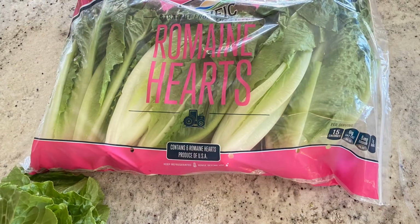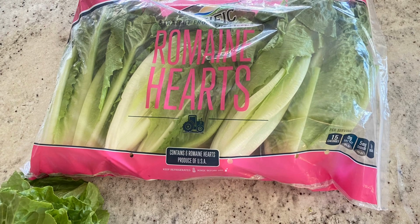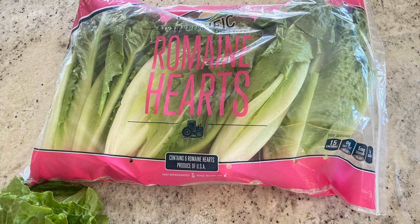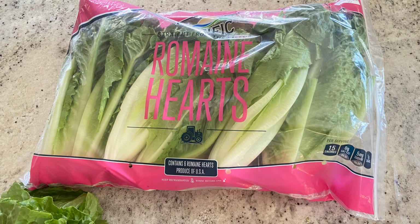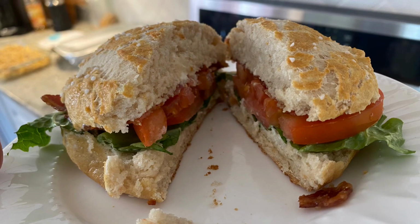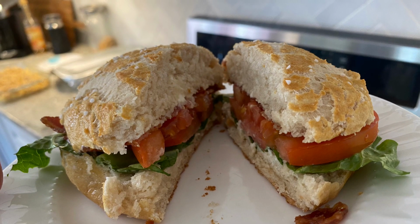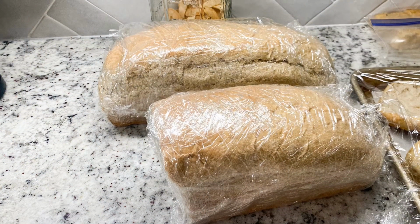Our Sam's Club hasn't had romaine lettuce for a couple of months at least. I finally found it right after Christmas, so I picked up this 5 or 6 pack of romaine hearts, knowing that I would end up making a big entree salad for dinner one night, and I also wanted to make BLTs. So I made a big batch of pretzel rolls, and we had BLTs for lunch one day, and it was delicious. I also made some whole wheat bread that day.